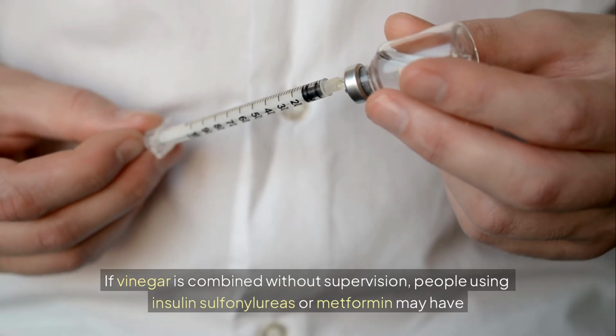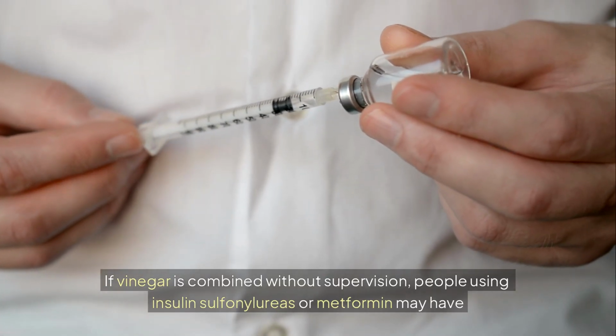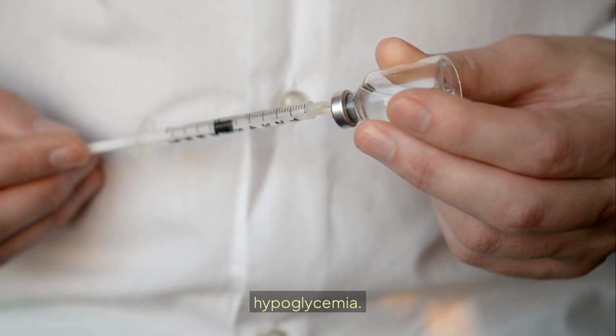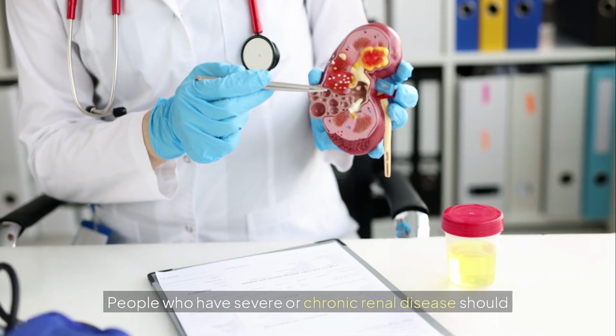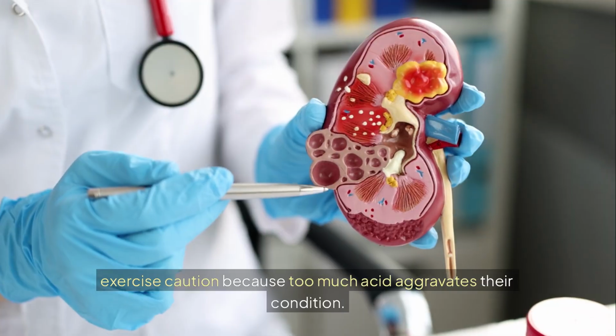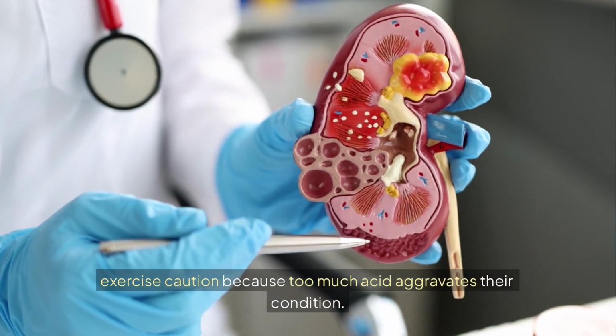If vinegar is combined without supervision, people using insulin, sulfonylureas or metformin may have hypoglycemia. People who have severe or chronic renal disease should exercise caution because too much acid aggravates their condition.